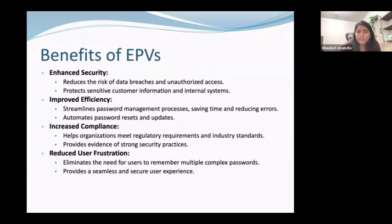What are the benefits you get using EPVs, right? You get enhanced security. It reduces the risk of data breaches. It reduces unauthorized access and protects your sensitive information. As I mentioned, we can enforce a complex password policy so that it enhances security. The efficiency is improved, right? Seamless password management process. It will save your time. It automates the password resets and updates, as I said, which you can configure in your policies. Increased compliance. It helps organizations meet regulatory requirements and industry standards. It provides evidence of your strong security practices.